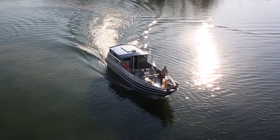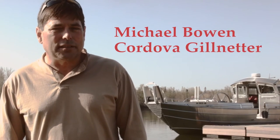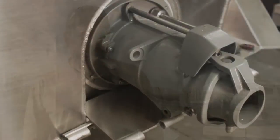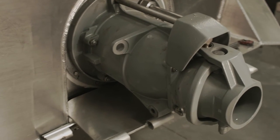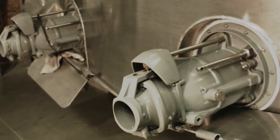And just how much fuel do those engines burn? I'm hoping that I'm doing 27 knots and hopefully not burning any more than 27 gallons. If I can get a mile a gallon, I'll be happy. When it came to matching propulsion to those powerful Chevys, Bowen and Robertson chose 8-inch Hamilton jets. And if there's one thing better than a Hamilton jet, well, that would be two of them.